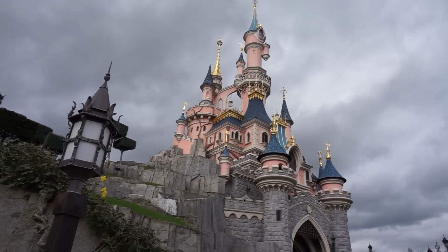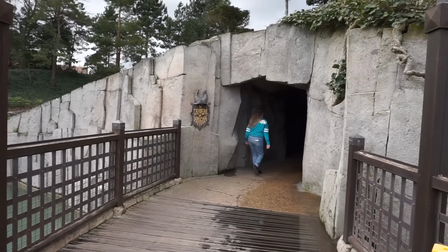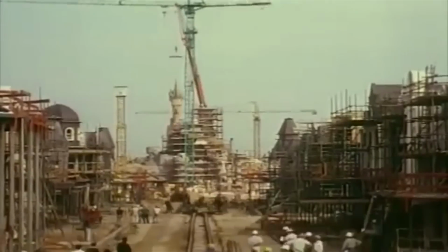So, as we said before, Disneyland Paris is full of hidden gems, and one of these gems is the dragon underneath the castle. When Disneyland Paris was being built, Imagineer Terry Harding was given the task of designing the dragon's lair. So first, she needed to come up with the dragon's story.